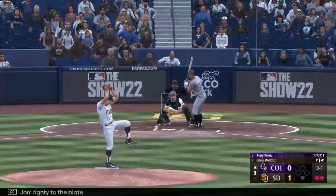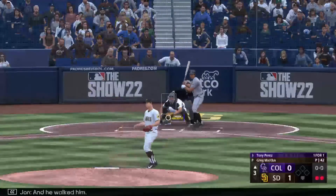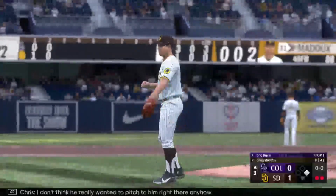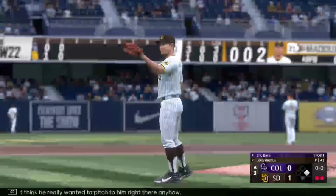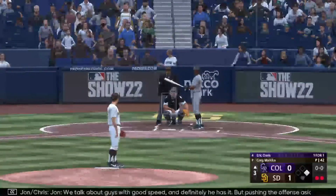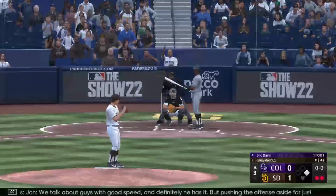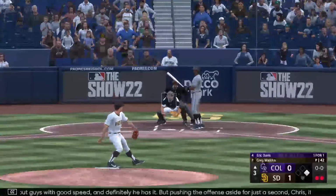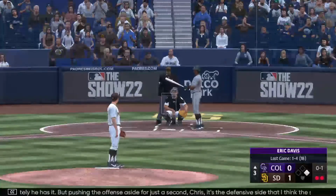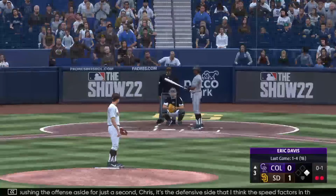Righty to the plate. And he walked him. I don't think he really wanted to pitch to him right there anyhow. So 2 down. And the batter now, Eric Davis. We talk about guys with good speed, and definitely he has it. But pushing the offense aside for just a second, Chris, it's the defensive side that I think the speed factors in the most.